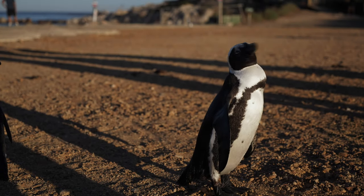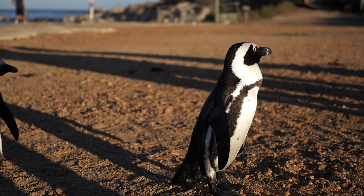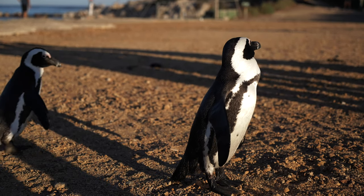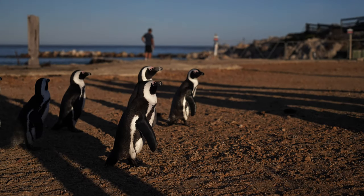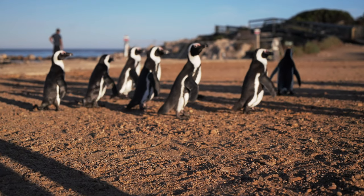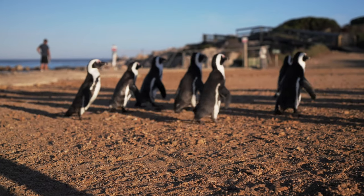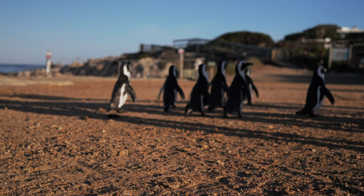There are around 20 species of penguins in the world. African penguins are the only species of penguins that breed in South Africa and Namibia. They are the smallest penguin.